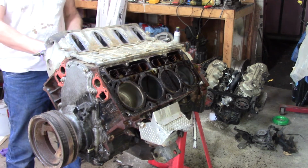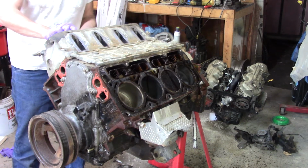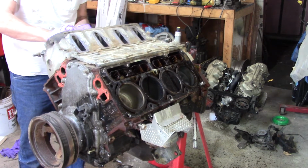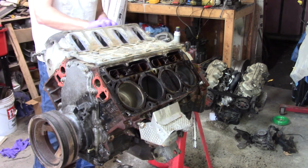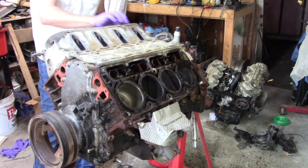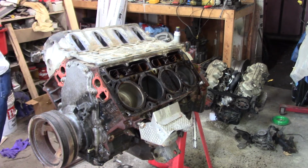I didn't take them off necessarily in sequence, but some close to being in sequence, I guess I should say. I can't believe with 200,000 miles how clean this thing looks. Of course, it's probably had all the gasoline running through it, keeping it clean. The oil wasn't super thin, but it was dirty. It was thinner than normal, but it wasn't scary.